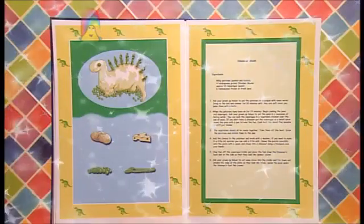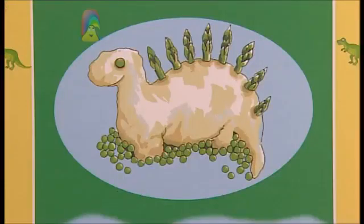Hey, here we go, Small. I found the perfect recipe. Amanda will love this. Dinosaur Mash. Oh, that's brilliant! In fact, that's amazing!